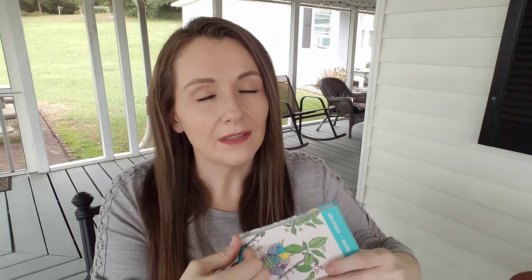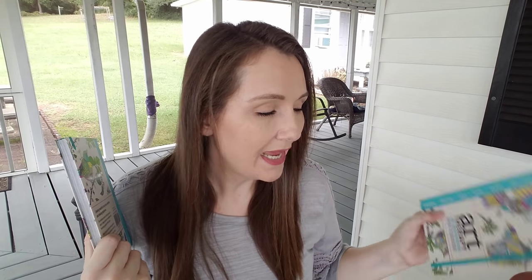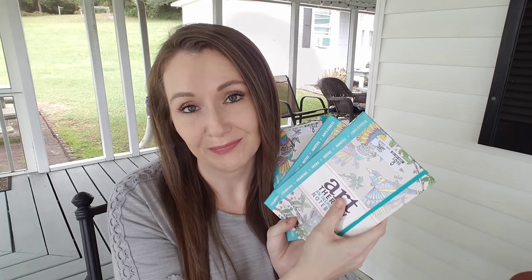So, of course, I picked up 3. I picked up 1 for each girl, and then I picked up 1 as a gift this Christmas. They still had more, but these are just so cute. Right here says coloring, drawing, idea, notes, quotes, and anti-stress.